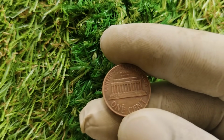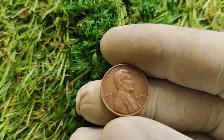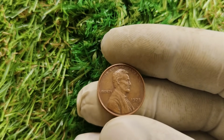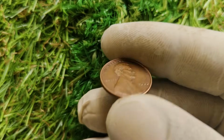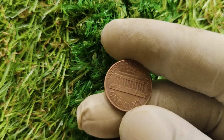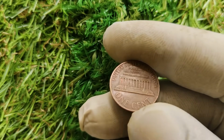At first glance, the 1973 penny seems unremarkable, just another copper coin with the familiar image of Abraham Lincoln gazing solemnly to the right, the words "In God We Trust" arching above, "Liberty" on the left, and the date neatly placed on the right. No mint mark.